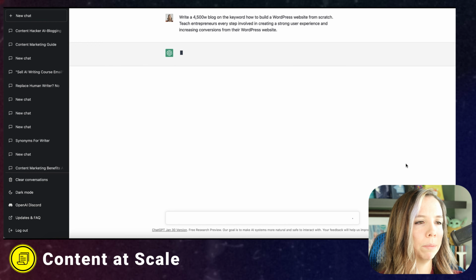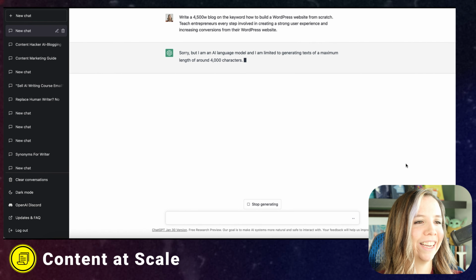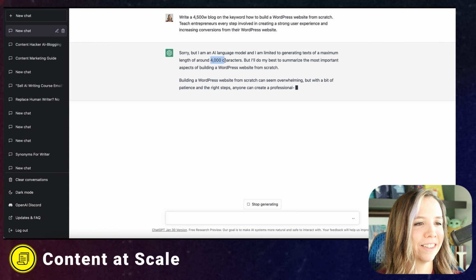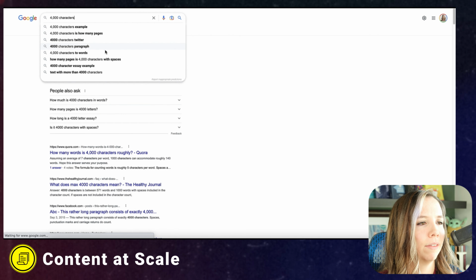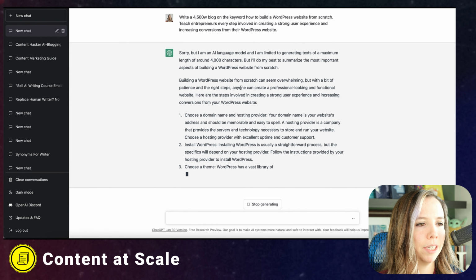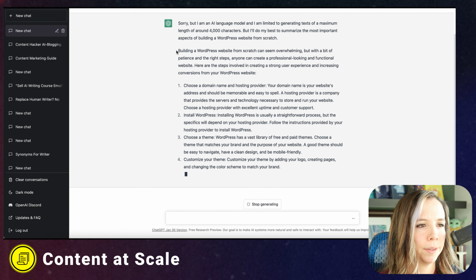Let's see what ChatGPT can do. And this may take a while. Oh, okay. So right away we're told 4,000 characters is the limit. And I believe 4,000 characters is... okay, 500 to 1,000 words. So right away we know that ChatGPT is limited to under 1,000 words, and I'm going to bet you that this will be 500 words or less.